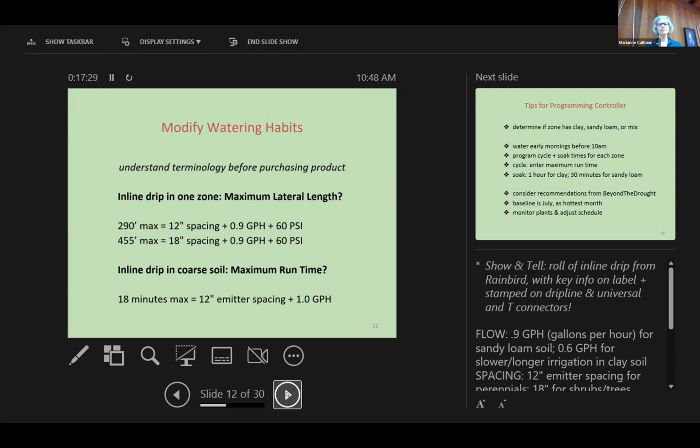Then the last element to understand is PSI, which is pounds per square inch. That's your water pressure. For that, you need just a little gizmo, which a landscape contractor or someone from the water district will have, and they can very quickly tell you what your water pressure is at your house. Based on all that information, what you want to plant, the flow of water that's appropriate for your soil, and the water pressure at your house, that will tell you how long you can run a line.